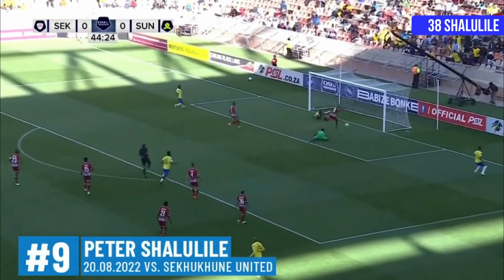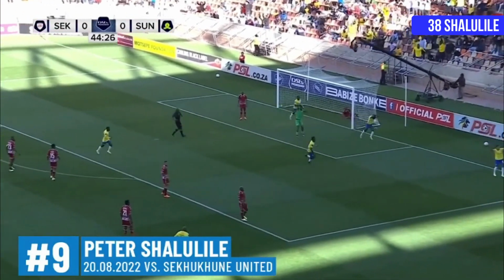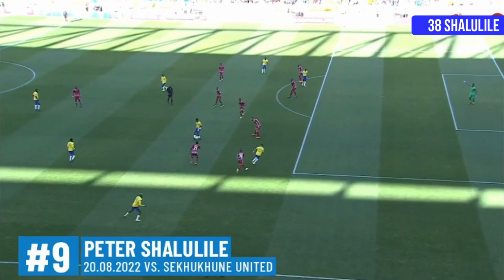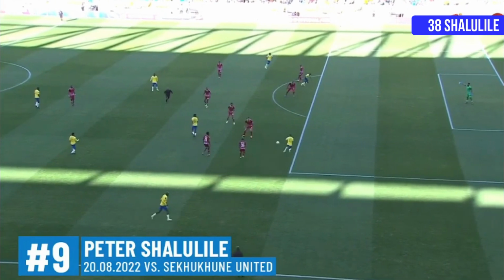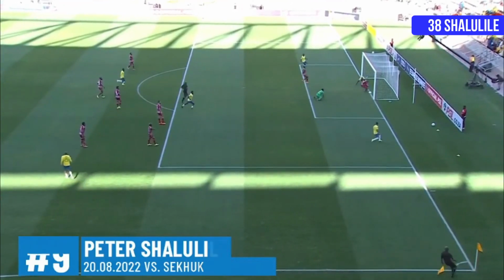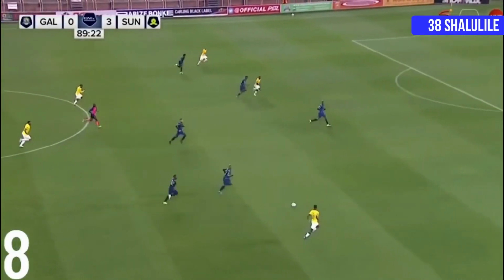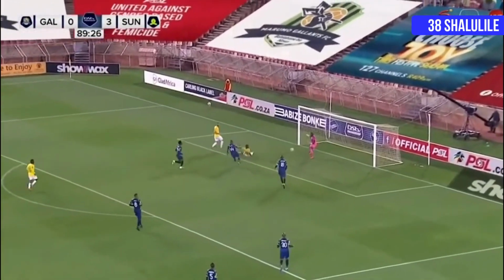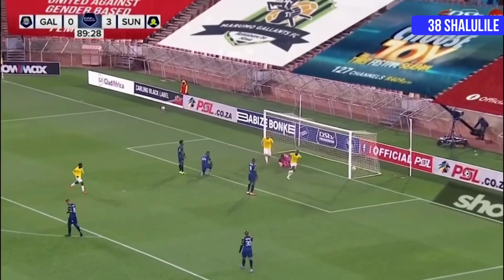Like you see there, he has this uncanny ability to run in behind defenders. And this time, you also saw him make his execution, like you see in that clip, coming off his left foot. For the most part, the Namibian prefers using his right foot, but is still effective and lethal on his left. There again, we see the element I talked about, the guy finding space behind the defenders.